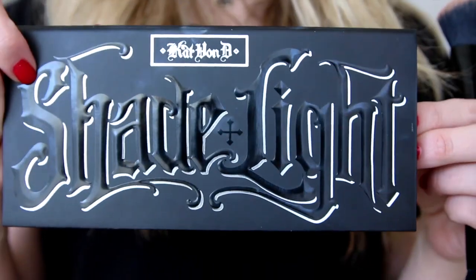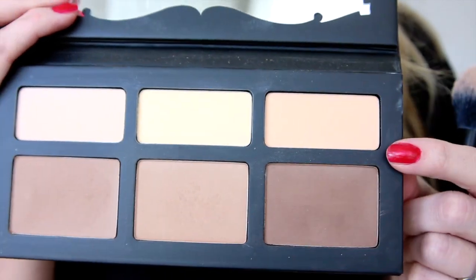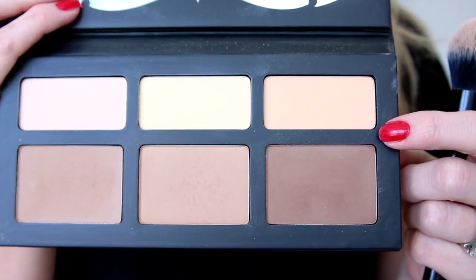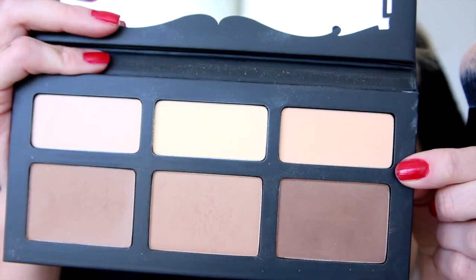To finish it all off and pull it all together, I'm going to be using the Shade and Light palette from Kat Von D, and this is amazing! Because I've used so many creams, it's really important to set the makeup with powder so that it doesn't move all over the place. So the tapered end I use to blend in all the light highlight colors, and the angled end I use to enhance the contour that we did earlier.